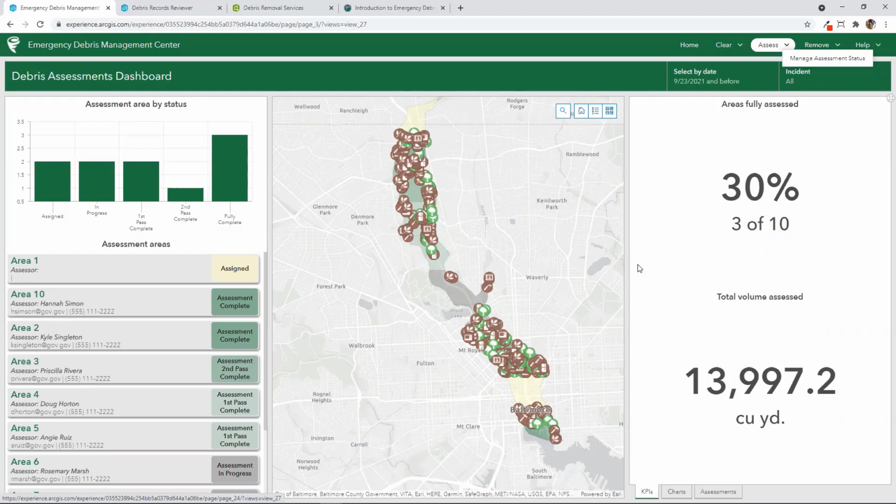Again, I'll pause there to take any questions from the audience regarding how the solution supports the debris assessments workflow. Matt, did we have any questions come in? Yeah, and so I think it was back in the clearing state in terms of the questions.